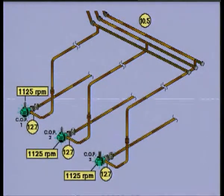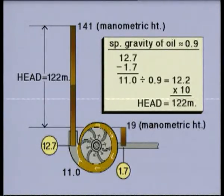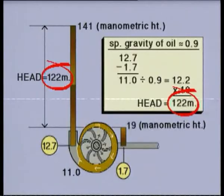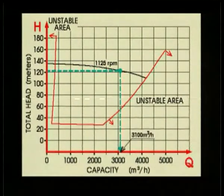With all three pumps running at 1,125 revolutions, the pressure at the manifold reaches the maximum allowed. The pressure side manometers read 12.7 kilograms per square centimetre, and the suction side manometers read 1.7. The difference is 11. So for crude oil with a specific gravity of approximately 0.9, the head is 122 metres. Each pump is giving approximately 3,100 cubic metres per hour. All three pumps give approximately 9,300 cubic metres per hour.